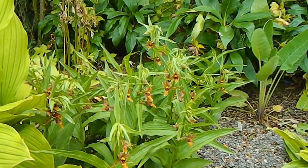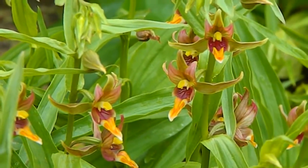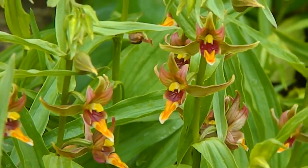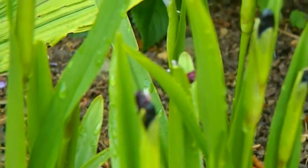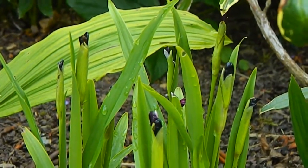Epipactis gigantea is looking good at the moment though. Just coming into flower and almost in full flower. And you can see that these are very, very pretty little flowers. And the Roscoeas are coming too, including this tiny little black one that I grew from seed a little while ago that just will not focus. Okay, anyway, when we next come back to the border, these should be in better flower.